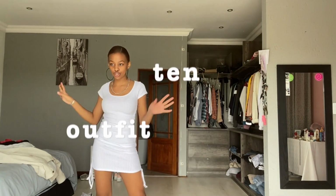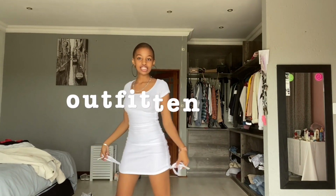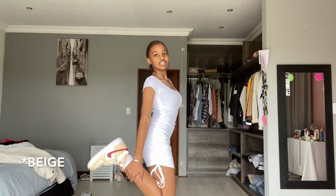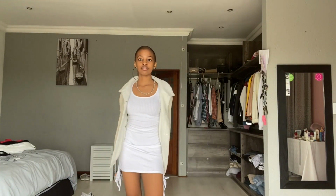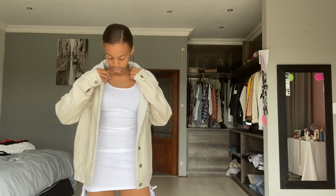Okay guys, so this is the next outfit. It's just this cute white dress with these little tie things. I paired these with my Air Force One highs, these brown ones with the red tick, because these are so cute. You put this over and there's your outfit. Hoops, the dress, and the shoes. Yeah guys, let's go into the next one.